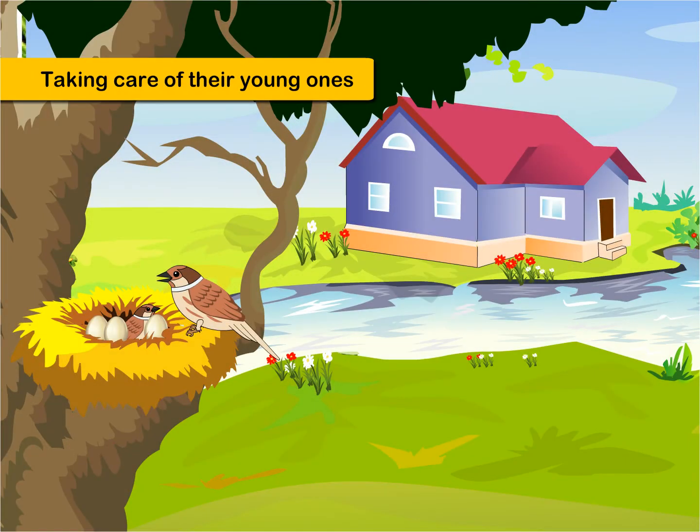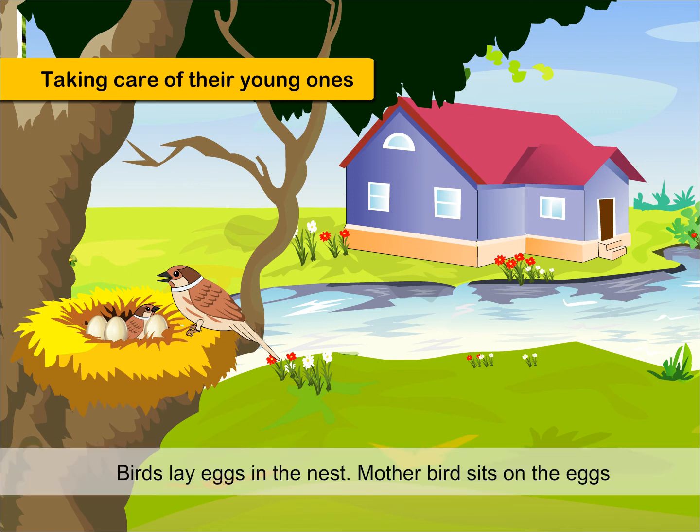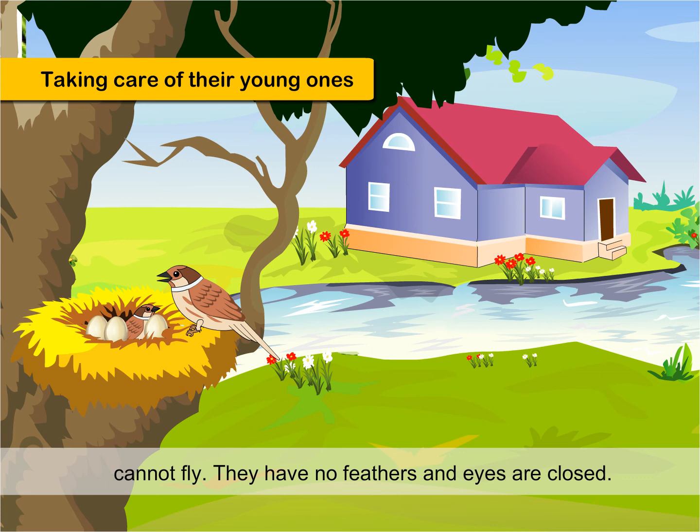Taking care of their young ones. Birds lay eggs in the nest. Mother bird sits on the eggs and keeps them warm. When the babies come out of the egg, they are very weak and need a lot of care, as they cannot fly. They have no feathers and their eyes are closed.